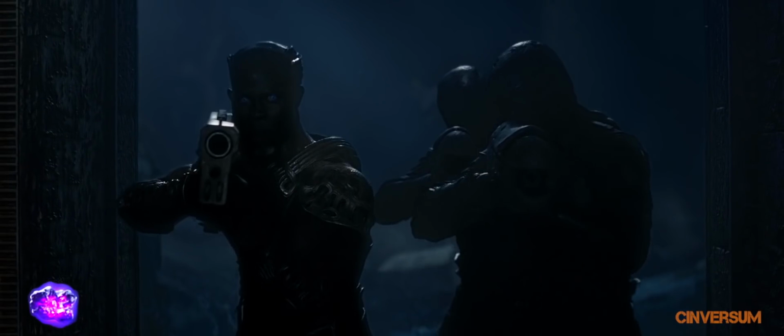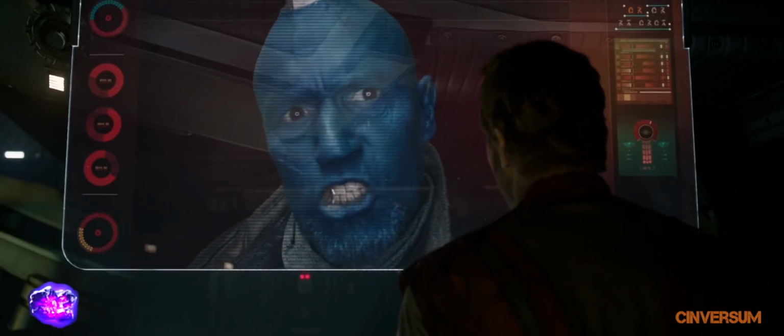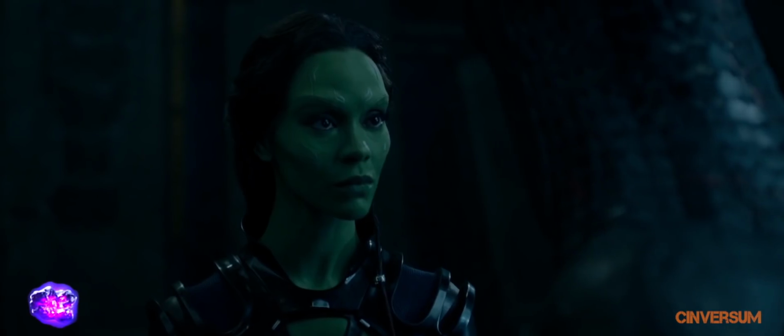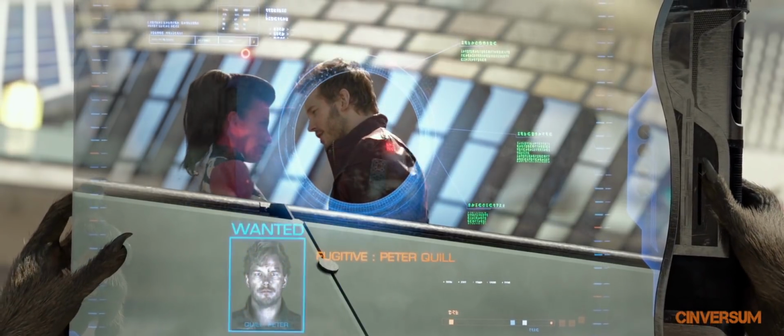So first, Ronan sends Korath to get the orb, but Star-Lord beats him to it and takes the orb for himself, leaving Yondu behind as well. So Yondu puts a bounty on his head. When Korath comes back empty-handed, Ronan sends Gamora. Rocket and Groot are bounty hunters, and they find Star-Lord with the bounty on his head.